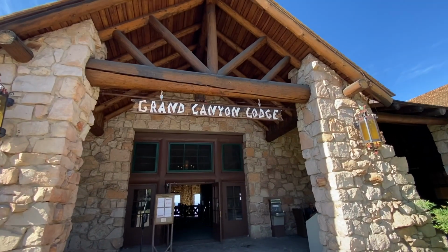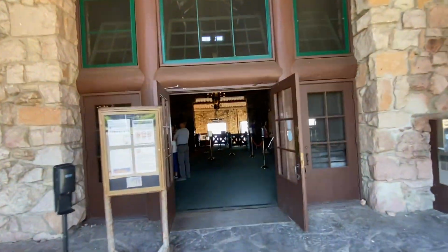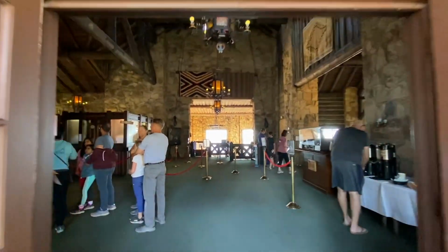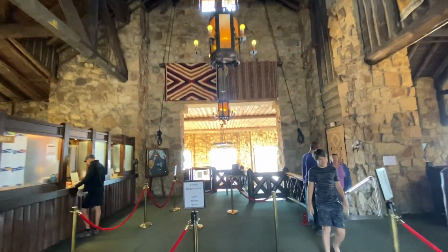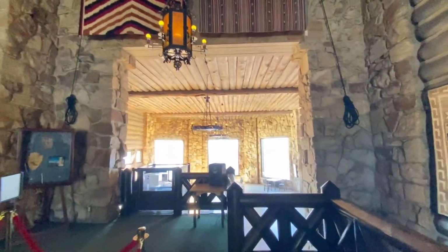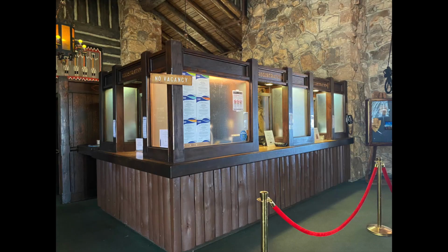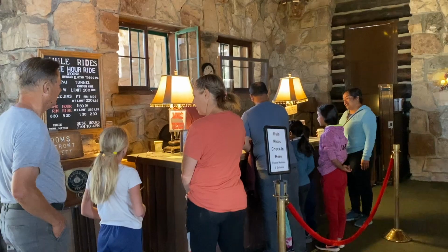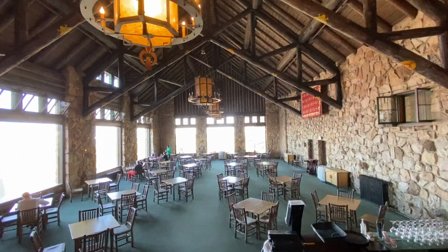The National Park Service wanted these buildings to blend in with their environment, so they're built from the same materials as the surrounding area. Walk in the lobby and you'll see beautiful pine logs and kaibab stone. If you're staying at the lodge, here's where you would register, and then here's where you would register for a mule ride, which you can book in advance.